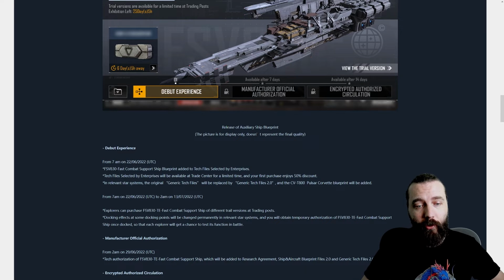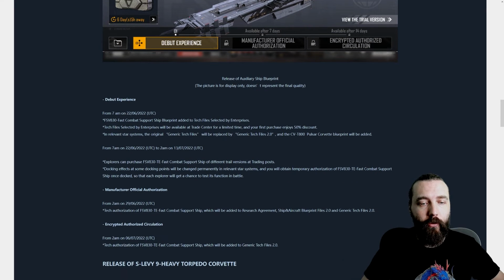Regardless, in relevant star systems, the original generic files will be replaced by generic files, Tech Files 2.0, and the CVT-800 Pulsar Corvette blueprint will be added. Oh, interesting. So they're adding the T-800 to the generic Tech Files now. That's cool. So yeah, more chances of T-800. I know a few people are missing them, and it's noticeable when they're missing them, because they complain a lot, saying that swarms are horrible because they don't have T-800s to kill them off, which is completely reasonable. T-800s are absurd for the cost and the amount that you can produce.